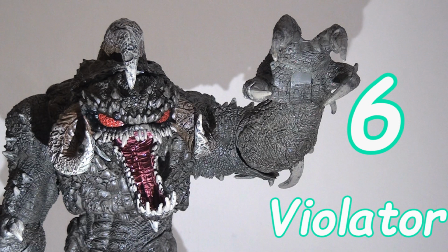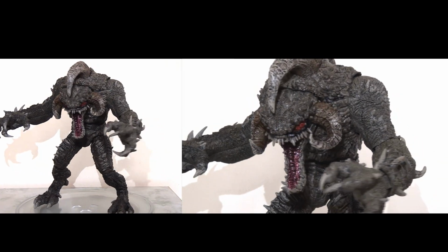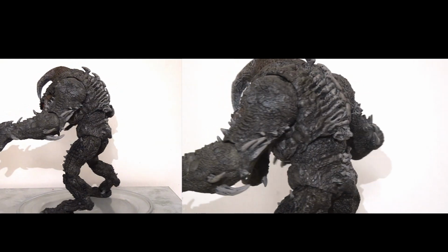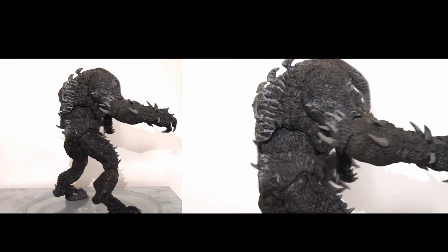Number 6, we have another entry for McFarlane Toys, and I'm aware this might be cheating a little bit because I think this figure was actually released at the tail end of 2021, but it only materialised in my hands in 2022, so therefore I think it's eligible for this list, and it was a fantastic figure to get my hands on. I have to say, he really impressed.